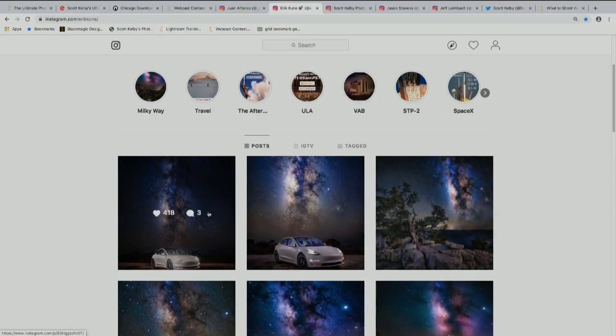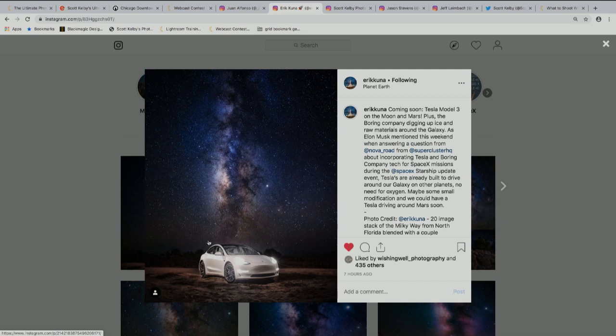He wanted to do a shot of his Tesla with the Milky Way behind it, and he used the PhotoPills app. Got to plug his class. Yeah, Erik did a class on PhotoPills. People love his PhotoPills class, and he uses it to know exactly where to park his car, where the Milky Way would be directly behind it. Yep. And so that's his shot out on location of his Tesla.